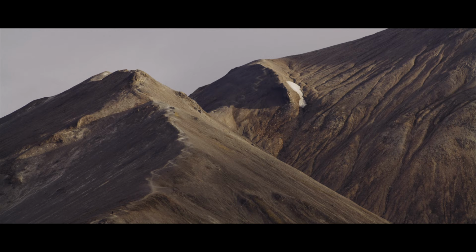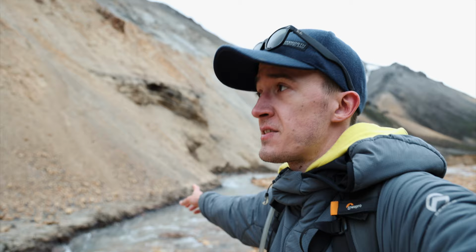Turns out that if you come down Blanukur on the other side, you have to ford this river barefoot. It was a good refreshment after that steep hike. Don't say I didn't warn you.